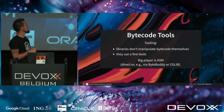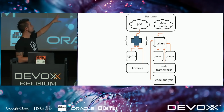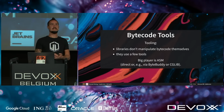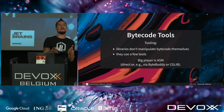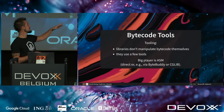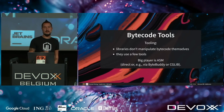So there's a lot of bytecode manipulation going on, is what I'm saying. A lot of these things read or write bytecode. And that's not a fun task, so they don't usually write that themselves. They usually use one of a few tools. There exist a bunch of them, and the big player at the bottom of this inverted pyramid is often, not always, ASM. ByteBuddy and CGLib use that, for example, and the JDK itself uses it as well. So yes, ASM is really essential here and does a lot of the bytecode manipulation.